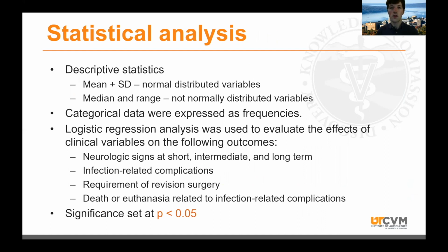And then with the logistic regression analysis, we used that to evaluate the effects of clinical indicators on the response variables, which included neurologic signs in the post-op period, infection-related signs in the post-op period, death or euthanasia related to infections or disease, and then need for a surgical revision procedure. And then significance was set at a p-value of less than 0.05.